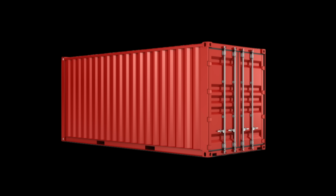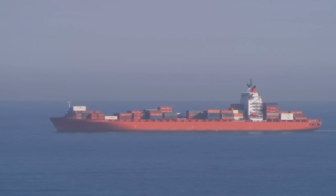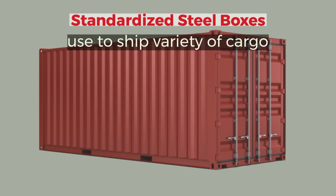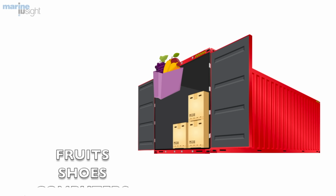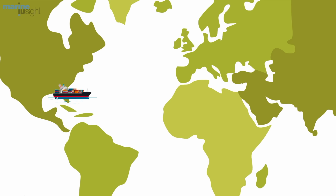You must have seen this kind of steel box at some point in your life, probably on rail, road, or on a ship. This is a typical shipping container. Shipping containers are standardized steel boxes we use to ship all kinds of things, from fruits to shoes, from computers to inflammable and hazardous material for industrial purposes. With container shipping, anyone can transport their cargo from point A to point B.